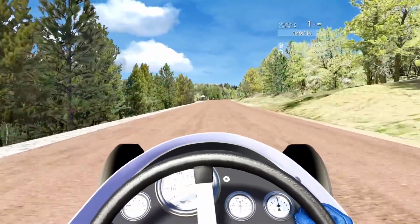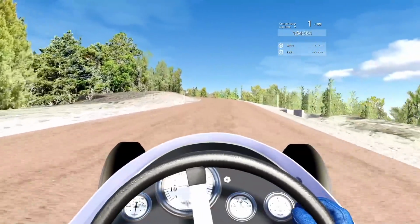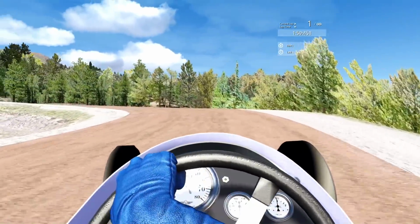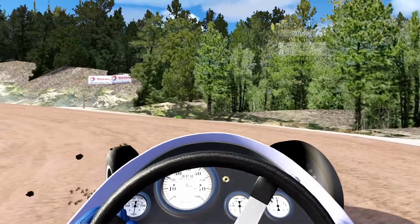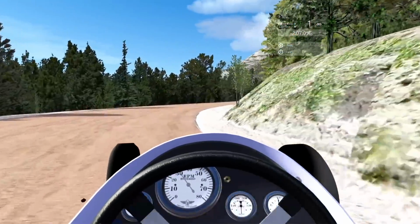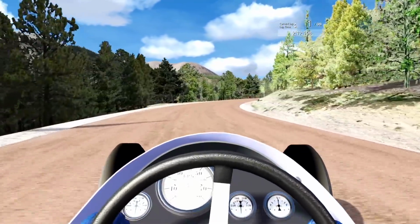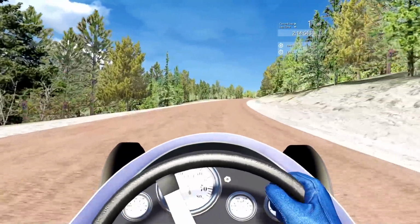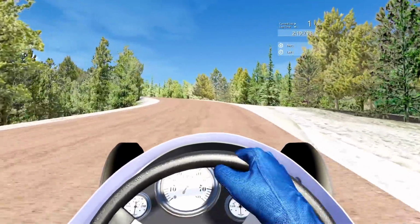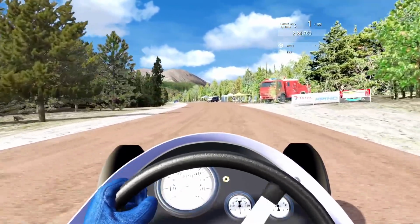Track opens up here a bit. Come around these corners past the 9-mile marker. Try to cut it as well as I can here. Oh, bogging down. There we go. It's an exercise in just precise movements. You can see why the drivers that did this were so good.